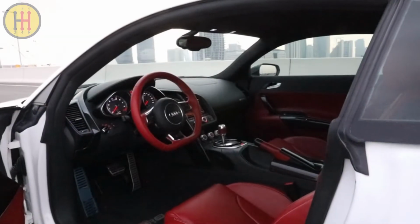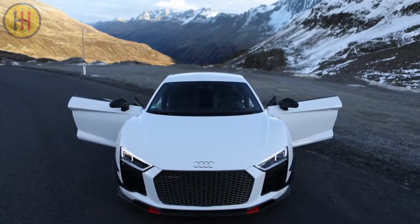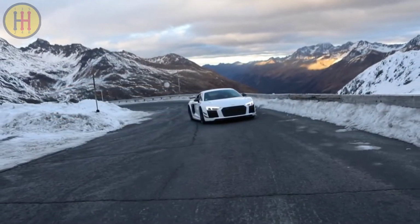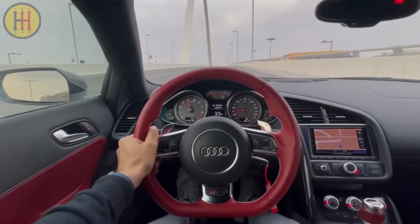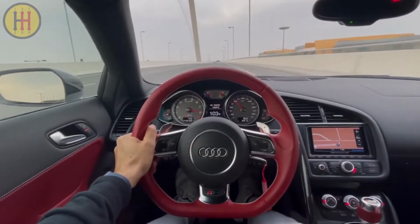Number 2. 2015 Audi R8 Coupe Type 4S. With numbers 3 and 2 being the second generation or Phase 2 R8 models on our list, you would think that Audi was digressing rather than moving forward. But we all know that this isn't true. It's just that sometimes older is better, but not always.